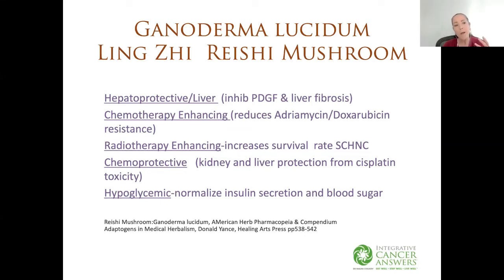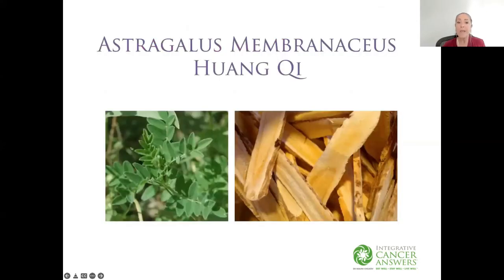If you have really compromised immunity and you take an immune stimulant like a Chinese mushroom, you will get a better effect from the immunotherapy. But if you tend to be inflammatory, or you're already very inflamed, or you have autoimmune disease, taking these immune stimulants during immunotherapy might make the side effects worse. So you need professional guidance around that if you're undergoing immunotherapy. That would also apply to astragalus, which is one of the great immune tonics and anti-cancer herbs of Chinese medicine.